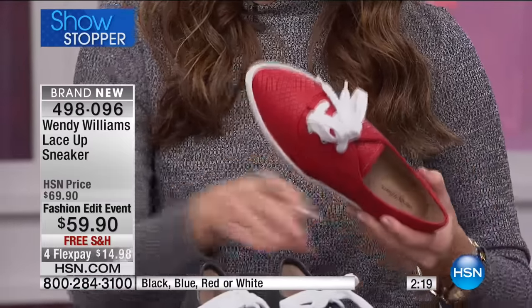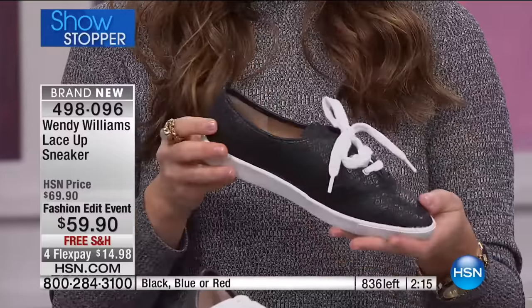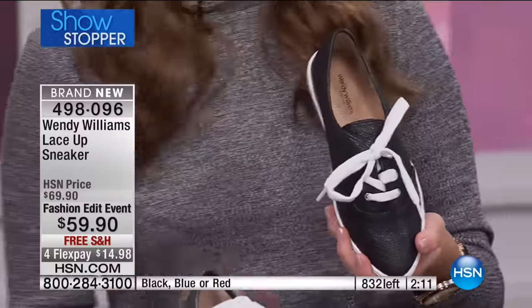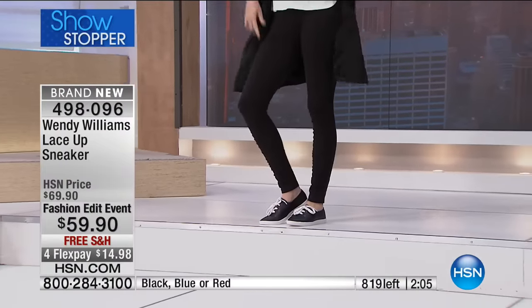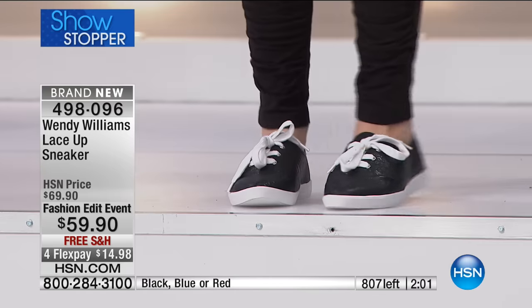So look at the red. Don't forget about the blue. Look at the black. Denim is good. How sleek is black? Black is good because that's a no-brainer with black leggings. You put on your black leggings. These are actual functioning laces, by the way, so you can adjust them. They do have all of that padding on the inside, so they're very, very comfortable.